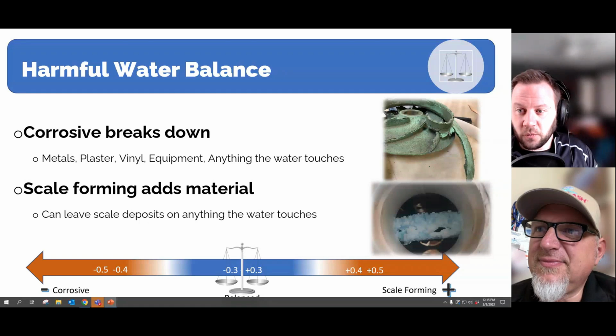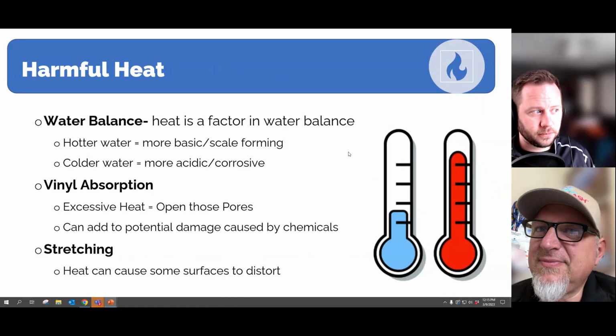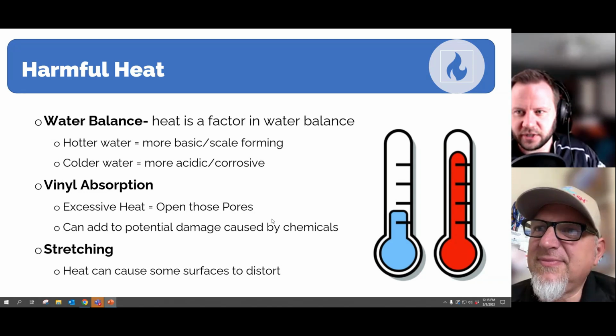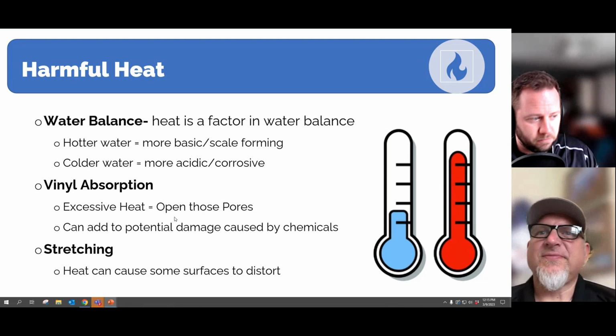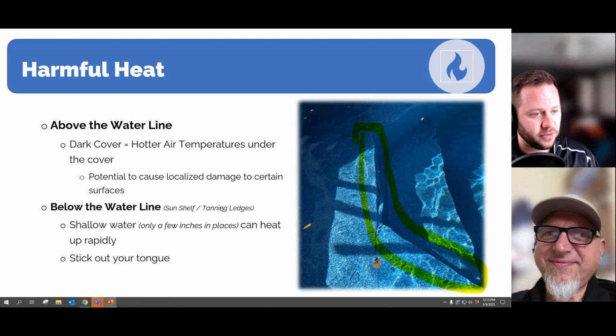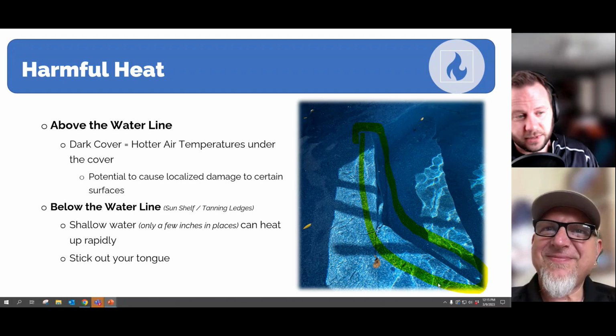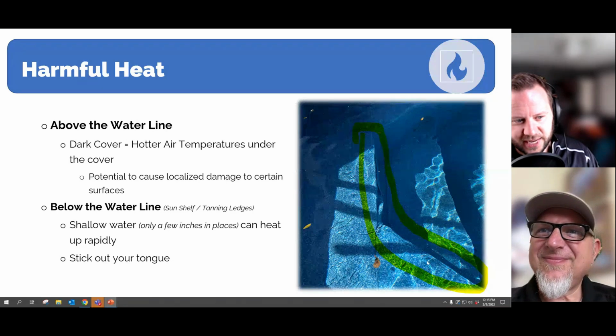So if you're running your water colder, your pool would actually be a little bit more acidic and preventing scale formation, because it's going to absorb that calcium instead of depositing it on surfaces. Water balance and saturation index, that's a whole other training. If you want, shoot us an email afterwards. We can touch base on that one, because that's a fun topic too. But the different things that we talked about, they all play off of each other. So harmful heat, again, this is a vinyl line pool, like that little tongue that's on that tanning ledge.